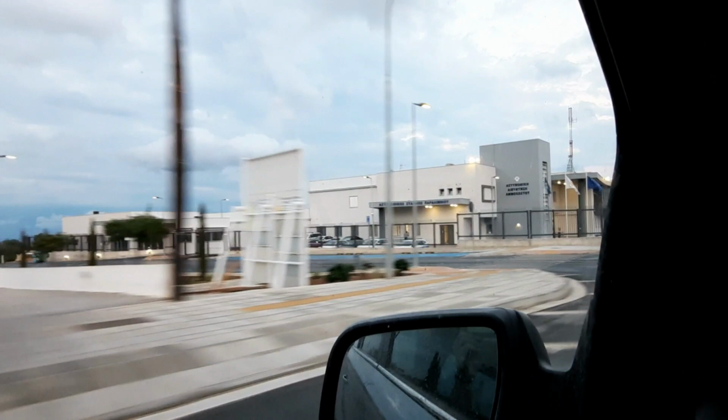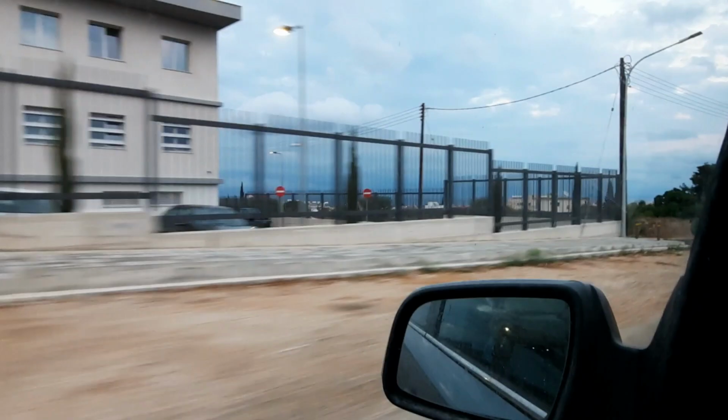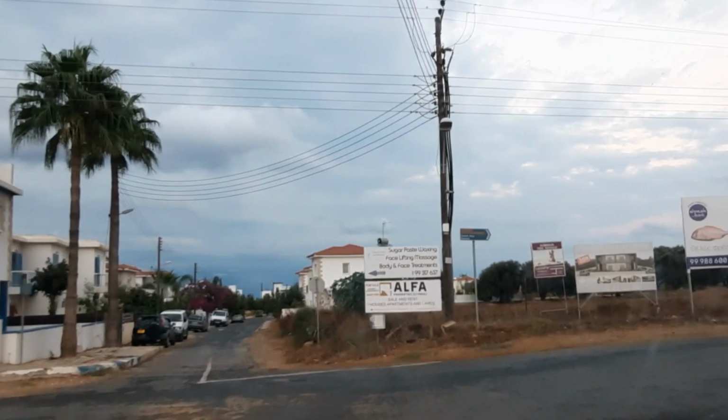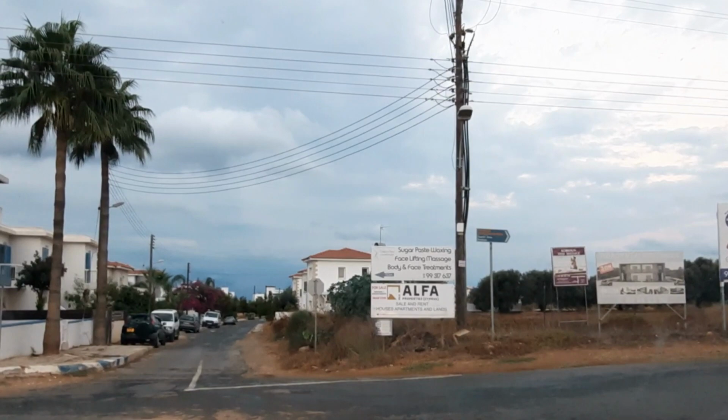Have a look around. We've got the new police station, look, that's quite big, isn't it? And immigration, that's all in one in there. So right into Kapparis. Just wait until someone comes along.